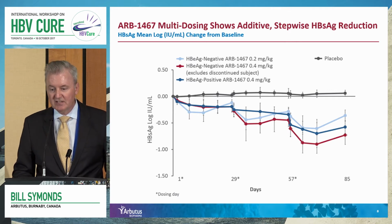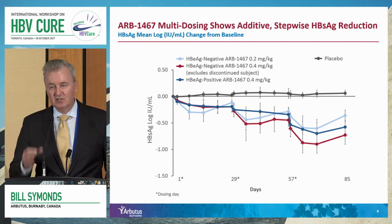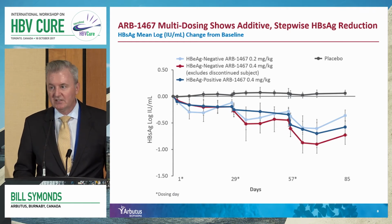And what you can see is an additive stepwise reduction in hepatitis B surface antigen as measured peripherally over time. Each time you gave a successive dose, you saw a further decline in the patient's S antigen level. And we got down to almost a log reduction at the 0.4 milligram per kilogram dose by the end of that. You'll also notice that halfway between each of those doses at day 15 is where the nadir was.